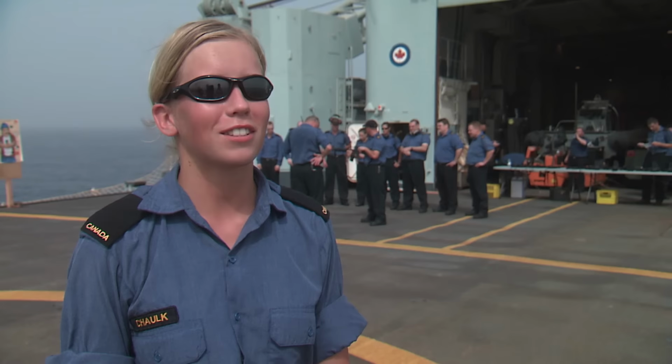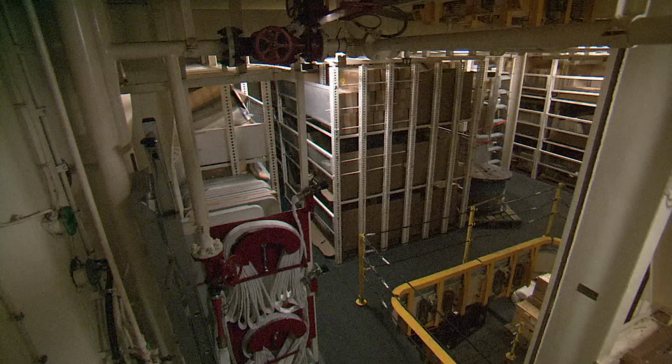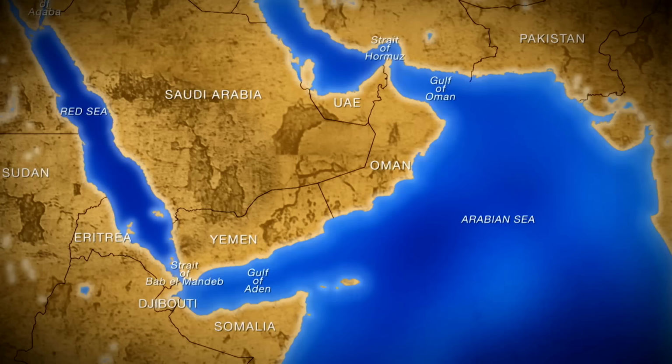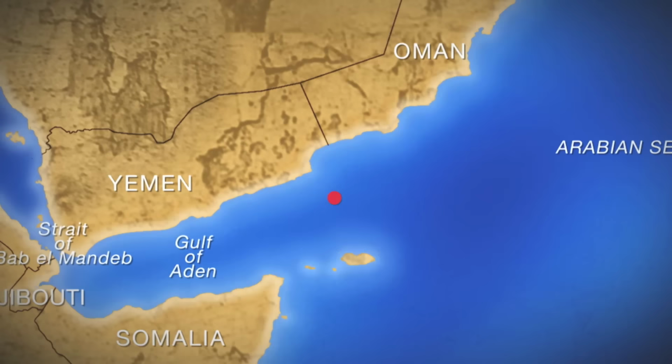HMCS Protector's crucial role as a replenishment ship for the International Coalition's destroyers requires that she carry millions of dollars worth of stores. Her significance to the mission also makes her a potential target for terrorism. Now just south of Yemen, where the Gulf of Aden becomes the Arabian Sea, she's entered one of the most dangerous corners of the world. The ship's company must be ready to defend against potential aggressors.